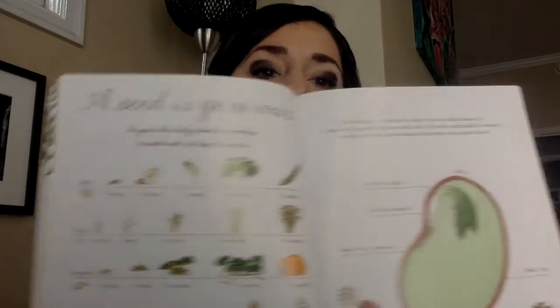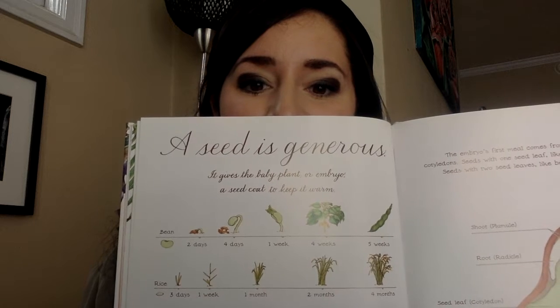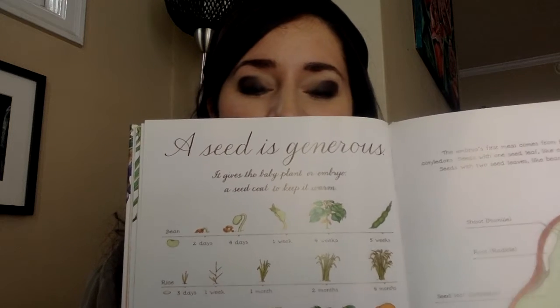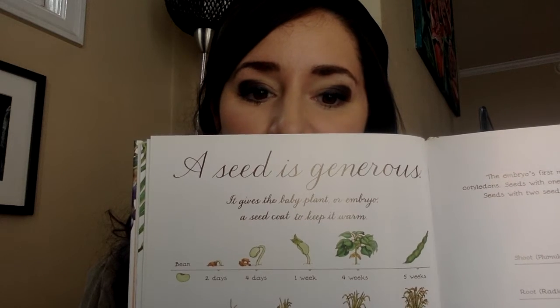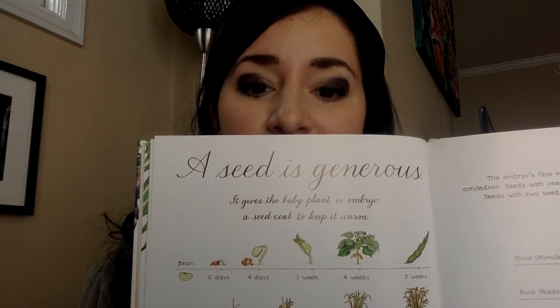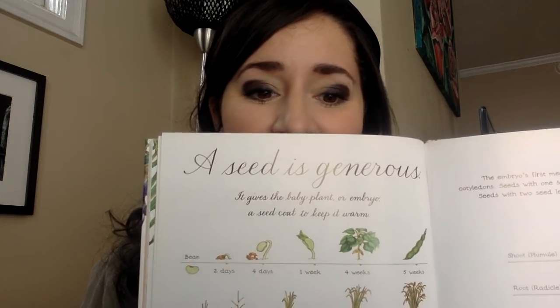Okay, check out this page. A seed is generous. The word generous means really giving. It gives a baby plant or embryo a seed coat to keep it warm. Oh, I love that literary language.